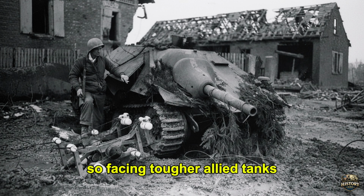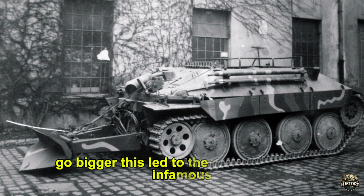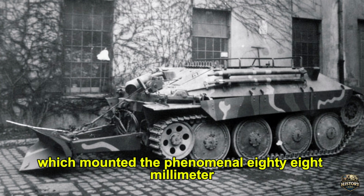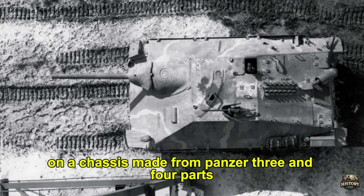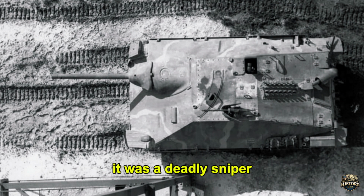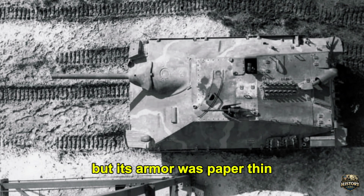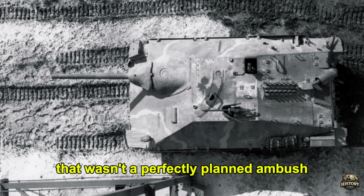So, facing tougher Allied tanks, Germany's first instinct was to do what they did best: go bigger. This led to the creation of the infamous tank-destroying Titans. You had the Nashorn, which mounted the phenomenal 88mm PaK 43 gun, the same one used on the Tiger II, on a chassis made from Panzer III and IV parts. It was a deadly sniper that could kill tanks from incredible distances, but its armor was paper thin. It was a sitting duck in any situation that wasn't a perfectly planned ambush.